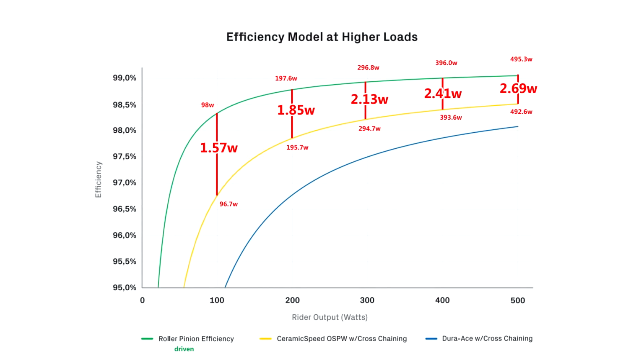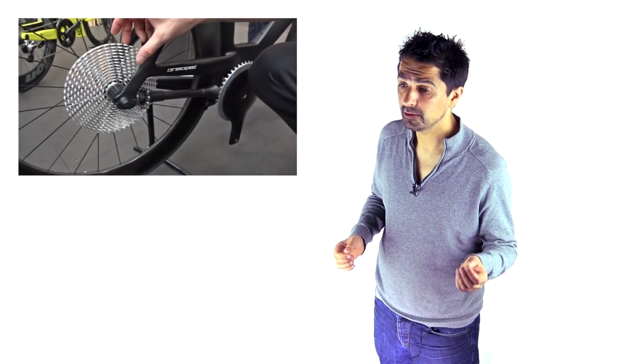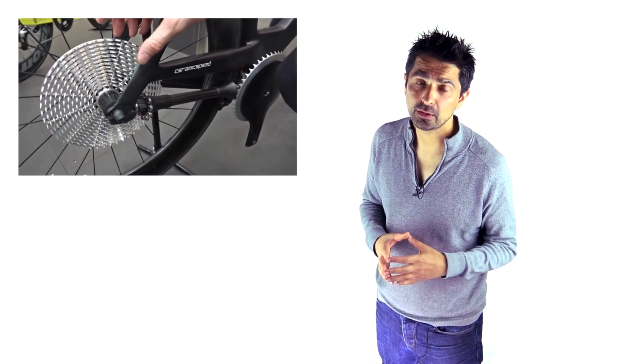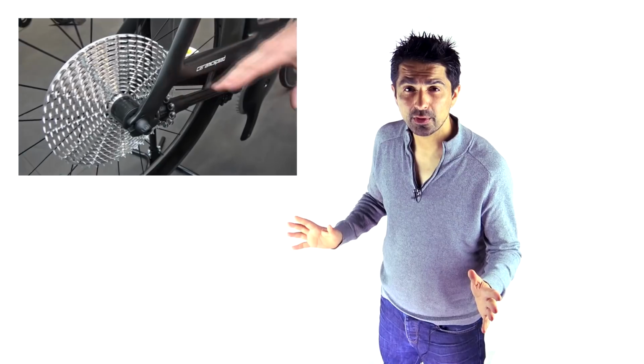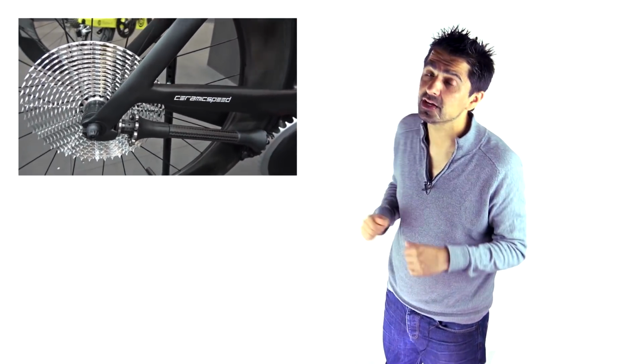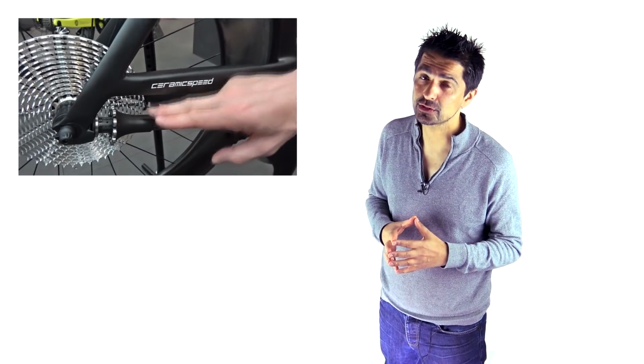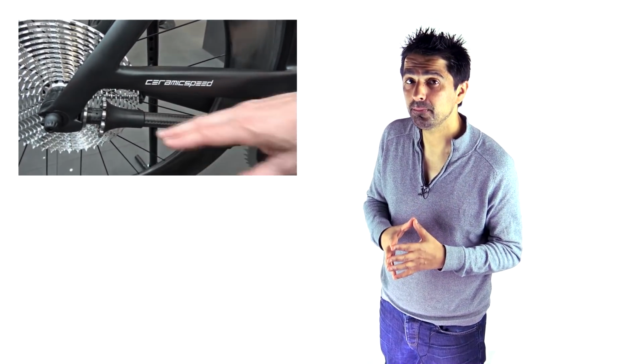It's actually 2 watts. It's 2 watts again. So the savings are exactly the same as I just mentioned. Around about 10 seconds on a 40k TT for a fast 350 watt rider, up to 20 seconds for a 200 watt rider on that course. So the reason we're going through all this, guys, is so that you can understand that CeramicSpeed's driven claims are actually fairly humble at the end of the day. They're not super spectacular. We're talking about a handful of seconds on the course, a very small number.